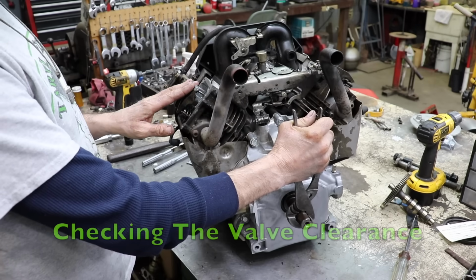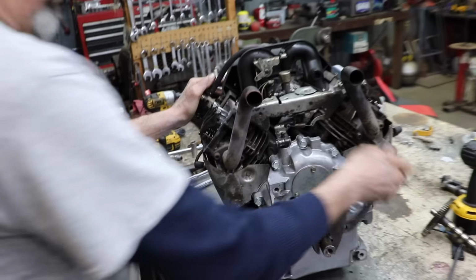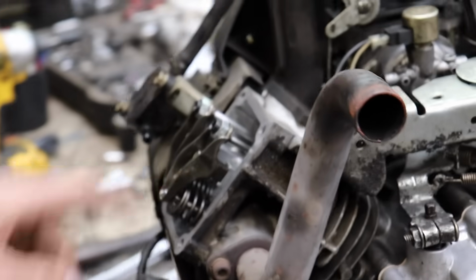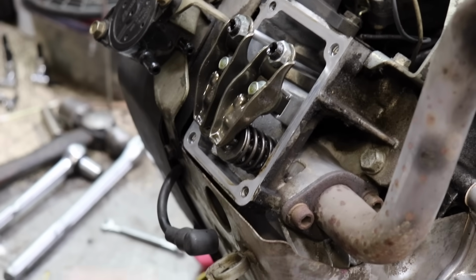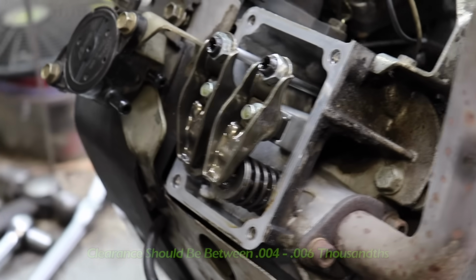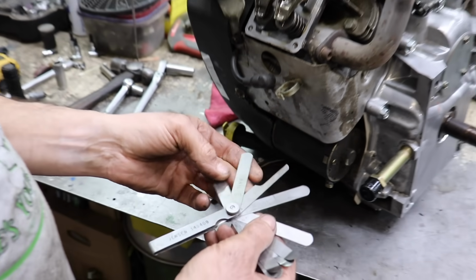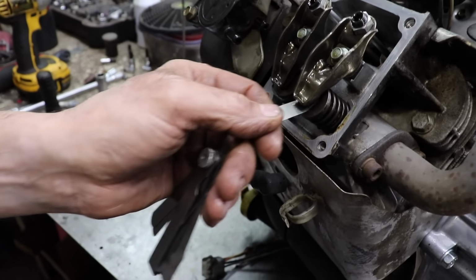So now that we've got those reinstalled, now we gotta check our clearance because we put new lifters in. So you're gonna wanna rotate the engine over until one of the valves is fully open. And then we wanna check the one across from it. Now, according to the chart, it should be between 4 and 6 thousandths of an inch. So I like to set it at 4. So here's 4 thousandths, and it's a little sloppy.